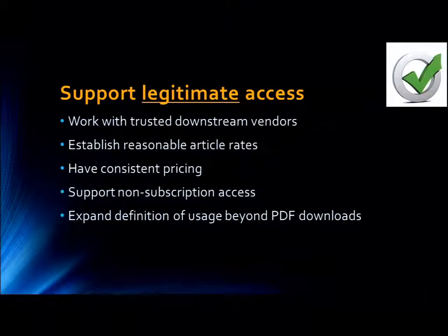And then I would certainly encourage publishers to support all legitimate access. The publisher's website is not the only way to get to a version of record, and it's not the only way to generate a royalty payment. So I would encourage you to work with trusted downstream vendors, establish reasonable article rates and revisit them on a regular basis, because they're probably in a lot of different channels, and if you don't visit them lately, you often end up with inconsistent pricing. And the lack of consistent pricing leads to price shopping, which I believe is a step on the road to piracy. I think the biggest cause of piracy is a lack of easy to implement and easy to understand usage rules or access rules and reasonable pricing.